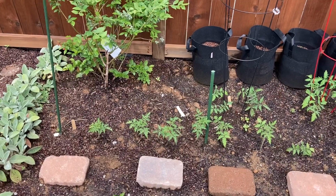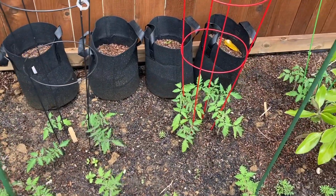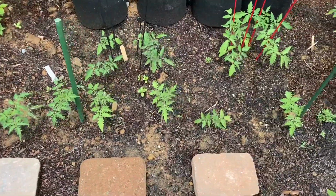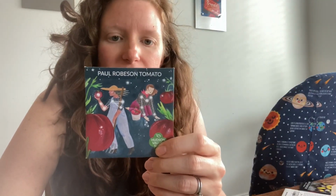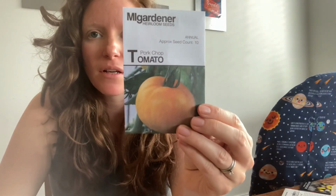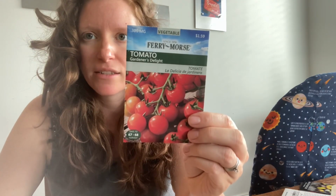In the second grouping of tomatoes, I have the Paul Robeson at the back, and those spill over to the next grouping. And the other half there is the pork chop tomato. Then I have a line of yellow pear and Gardener's Delight. I have the Paul Robeson from Hudson Valley Seeds, and this one says it's an orangey purple green beefsteak. Resist cracking and started early. Then we have the pork chop tomato from M.I. Gardner, Kellogg's breakfast tomato, yellow pear from Baker Creek, and then Gardener's Delight from Ferry Morse.